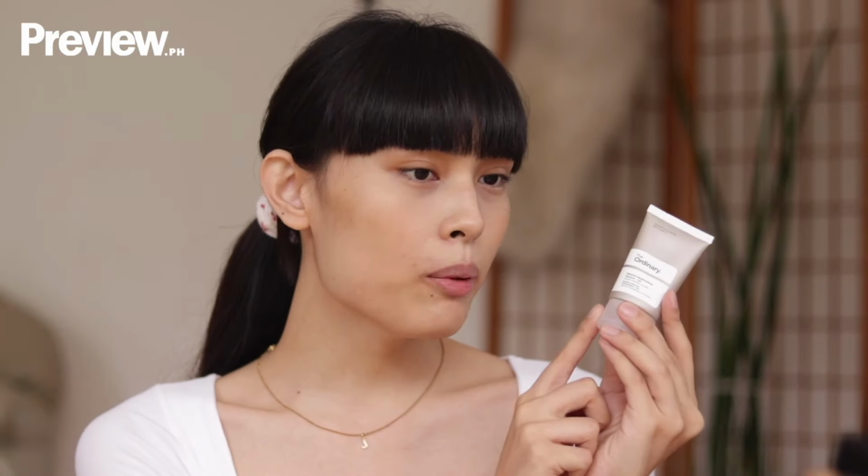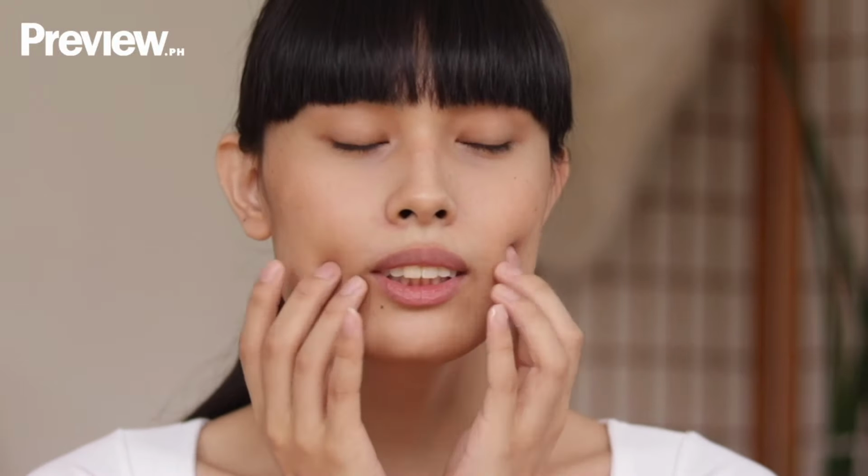So this is the Ordinary Moisturizer, and what I like about this product is it's very moisturizing to the face. And what I like to do is I'm just gonna pat it on my face, give my face a little bit of massage, just to get rid of the puffiness on my face. Also, don't forget your neck.